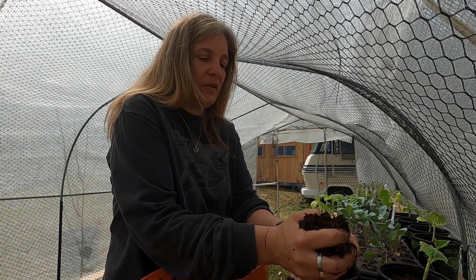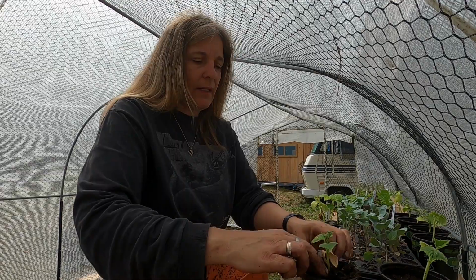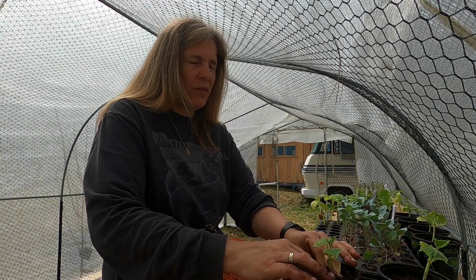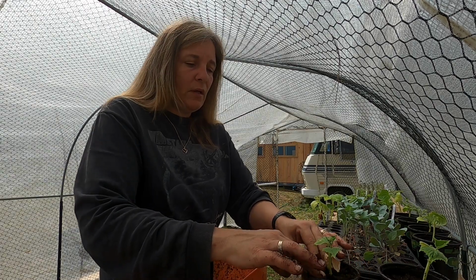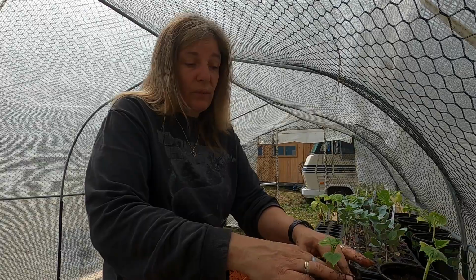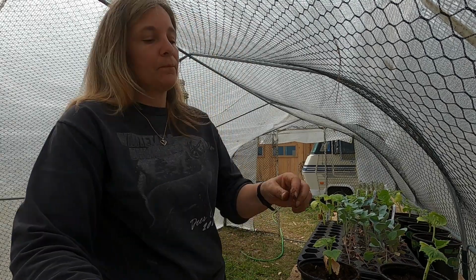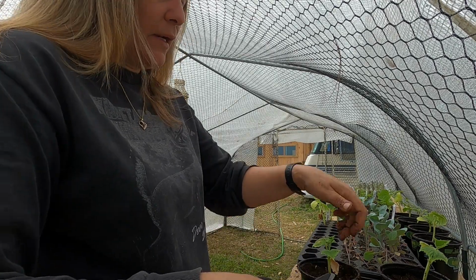But the chickens have started laying again like crazy. So we bring eggs to all the neighbors every week. We've got, let's see, 1, 2, 3, 4, 6 neighbors that we deliver eggs to every week. One of those neighbors takes 2 dozen a week, but the other ones just take a dozen a week. So it's nice to be able to share. I love sharing all my extra stuff.